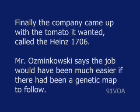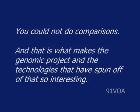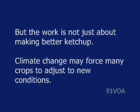Mr. Ozminkowski says the job would have been much easier if there had been a genetic map to follow. The tools available back when 1706 was developed, it was all very, very conventional breeding. There were no genetic tools. You couldn't look at sequences. You couldn't do comparisons. And that's what makes the genomic project and the technologies that have spun off of that so interesting. But the work is not just about making better ketchup.